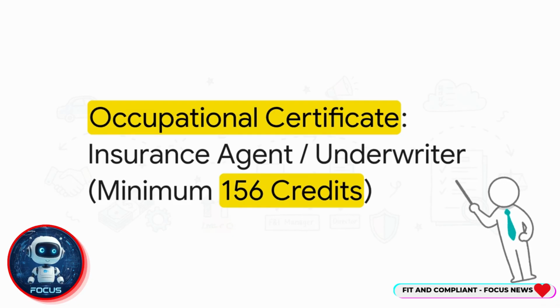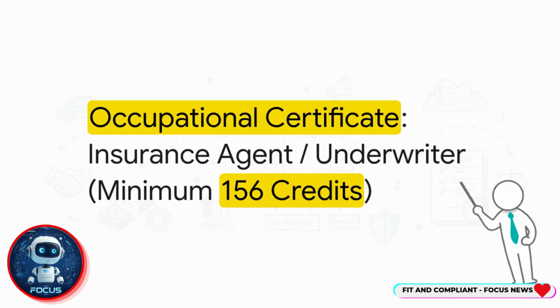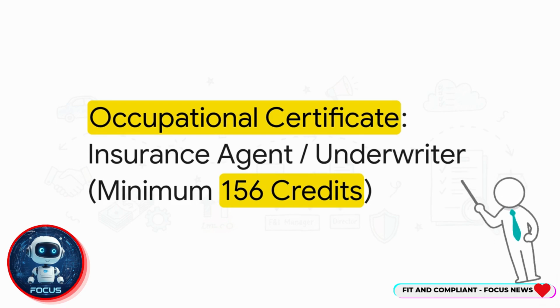Now, you might be wondering, why this specific qualification? Well, according to the South African Qualifications Authority, this recognized standard specifically prepares you to evaluate complex information to protect stakeholders' interests. It teaches you how to use specialist technical knowledge to determine, price, manage, and ultimately transfer risk. It is a very robust, heavy-hitting educational standard.